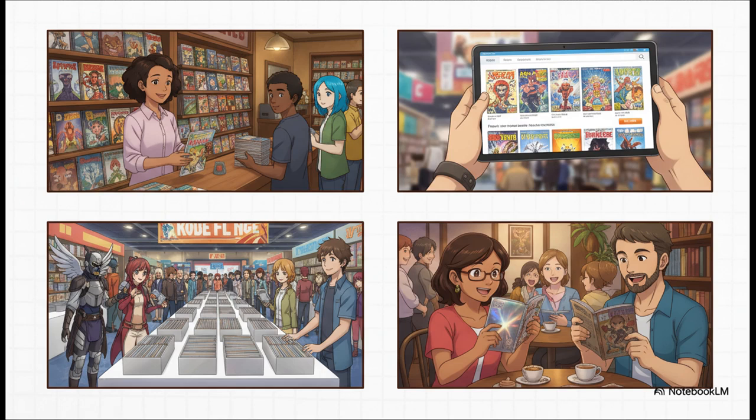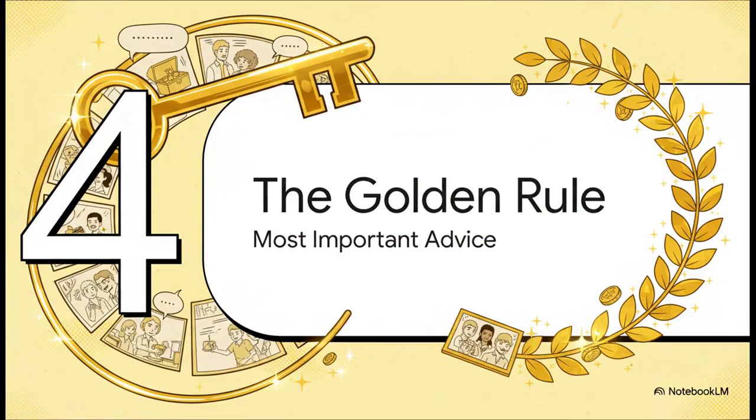So you know what to look for, but where do you actually go to find these things? Well, your local comic shop is an amazing place to start because you can actually hold the books in your hands. Of course, online marketplaces have a massive selection, and oh my gosh, comic conventions are incredible for finding those really rare gems. But honestly, one of the best ways is to just connect with other collectors. The community is fantastic.